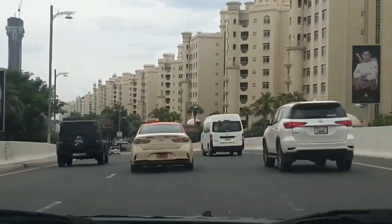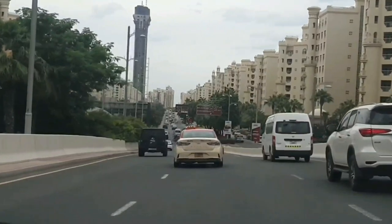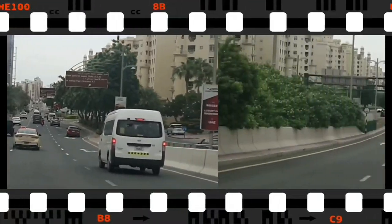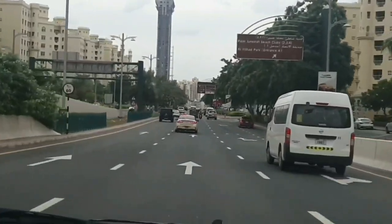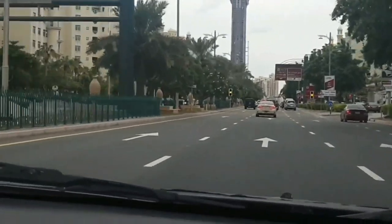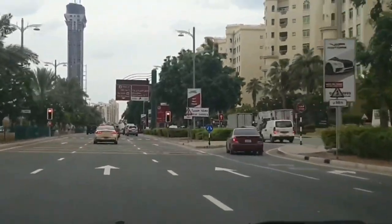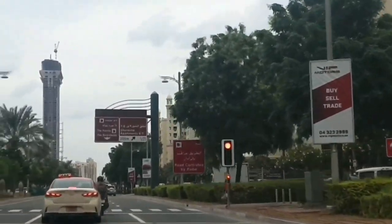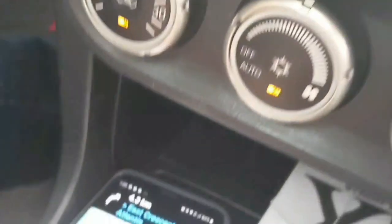So this is it. This is inside Palm Jumeirah. You can see the structural designs and the buildings. It's all modern. Look at the map, Brad. So this is how it looks like here in the map.